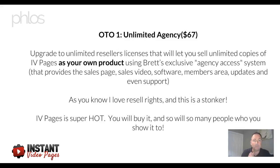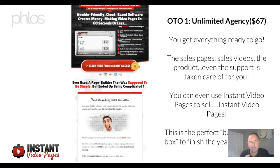You know how I love resell rights. Well, this is a real stonker, because IV pages is super, super hot. You'll buy it, and so will so many people who you show it to, because it is a no-brainer piece of software. You get everything ready to go: the sales page, sales videos, the product, even the support is taken care of for you.